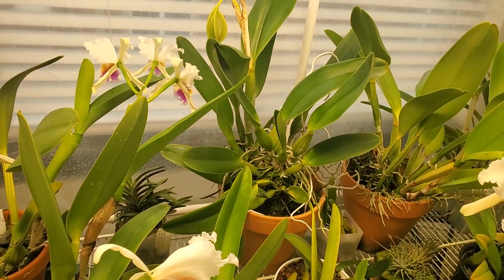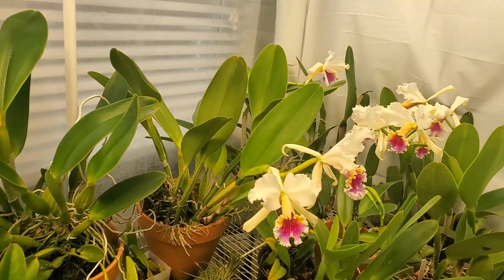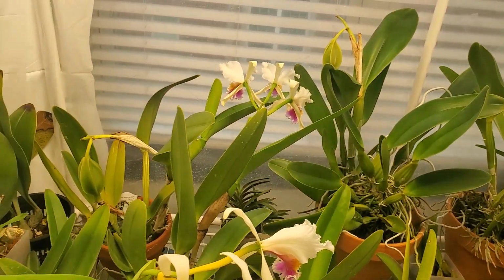It's got 2 different growth points, so there might be 4 up. So that's the plan. These guys are large, they're healthy, they're bloom sized, they have bloomed, and I think they're ready to find new homes.